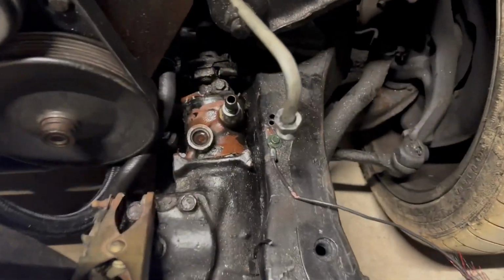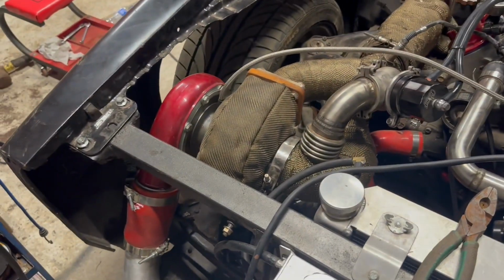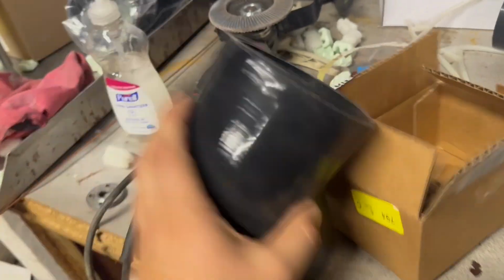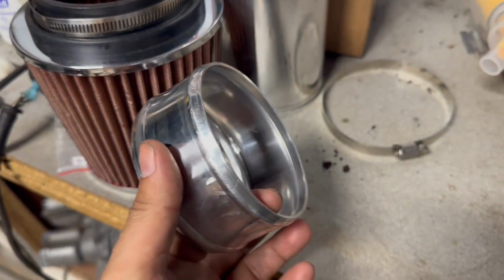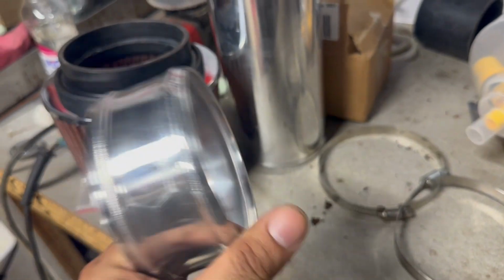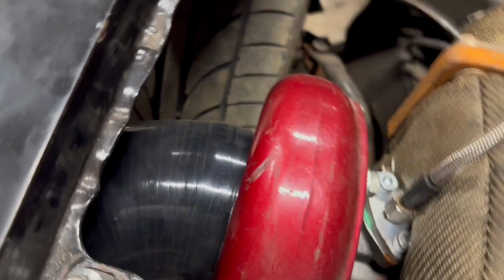We're getting down to the last final hours. Power steering should be fixed now. And these turbos need some air filters, which I got a piece of 4-inch straight and some couplers. That should get our filters on. Well, I got the size I need, air filter here, and couplers cut, and it's ready for the air filter.